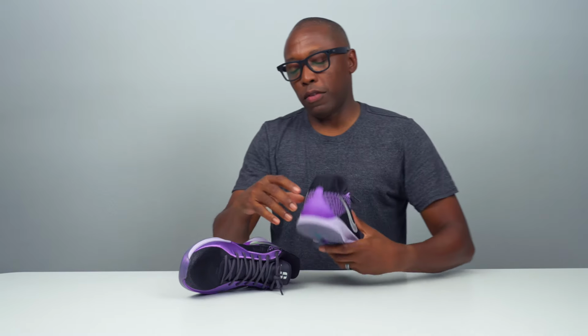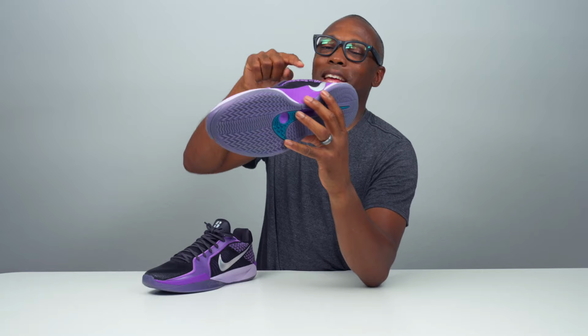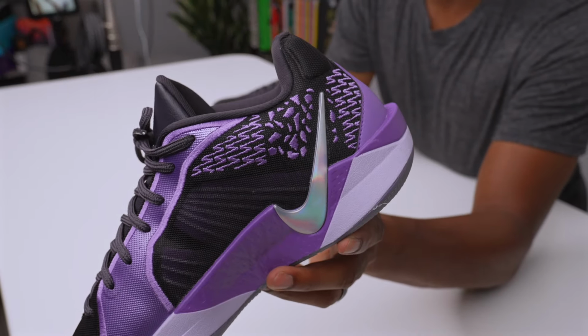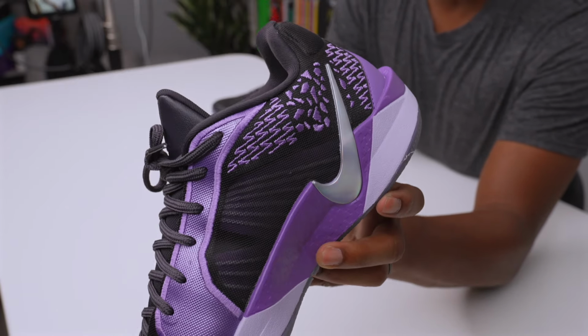And another thing they've done is on the medial side of the shoe, they have this Nike swoosh, and then you have this broken pattern. That broken pattern is supposed to represent breaking through glass ceilings. So it's a nice little ode to her.